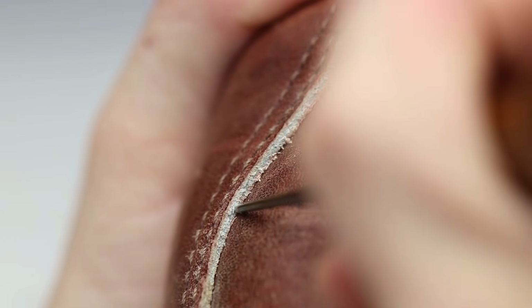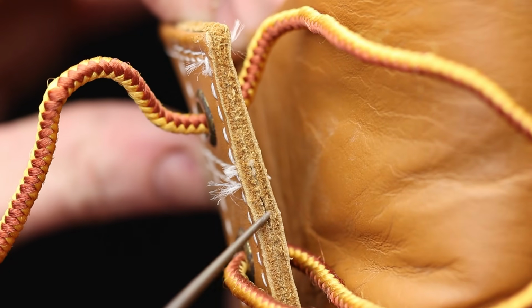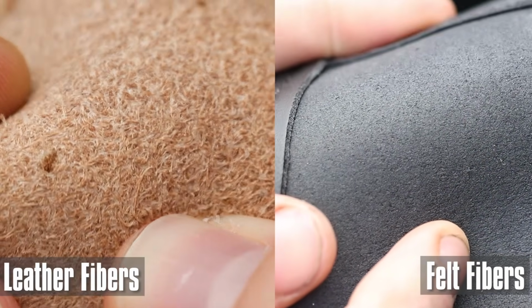And what I do sometimes if I'm not sure is I'll just take my fingernail and scratch it and see if I can pop some of those fibers up. And if you see those leathery fibers, it's probably leather. You have to be careful though, because some of that fake leather has a felt backing, and those felt fibers can look similar to leather. So we'll add some images of the difference between felt fibers and leather fibers.